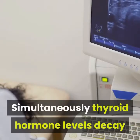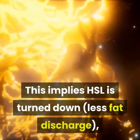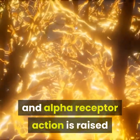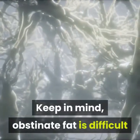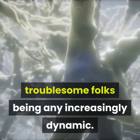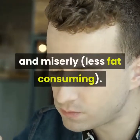Simultaneously, thyroid hormone levels decline and the fat cells themselves become more responsive to insulin. This means HSL is turned down, less fat release, LPL is turned up, more fat storage, and alpha receptor activity is raised and beta receptor activity is suppressed. Remember, stubborn fat is difficult because of the alpha receptors, so we definitely don't want those troublesome guys being any more active. All of this makes the fat cell much greedier, more fat storing, and miserly, less fat burning.